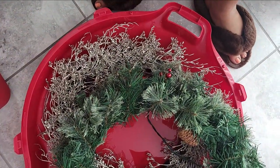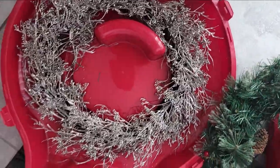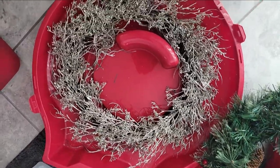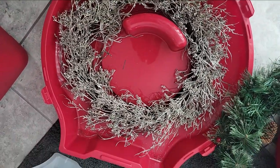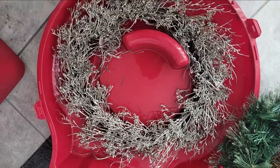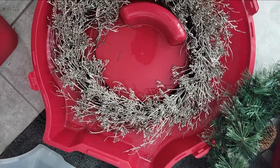I don't think I've ever actually used it though, so it might just be time for me to go ahead and get rid of that whole set, because I don't think I've actually ever used it, so it's pretty much brand new. And this is another wreath that I had. This was in the front room. The front room was like a really glam winter wonderland kind of theme.